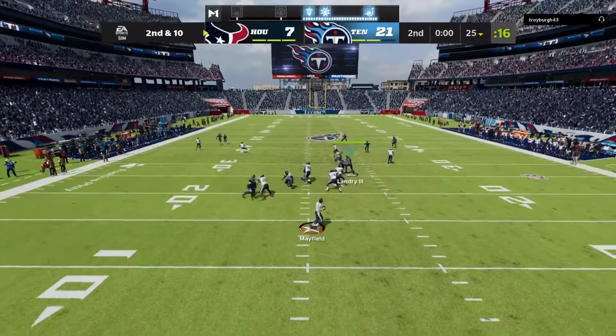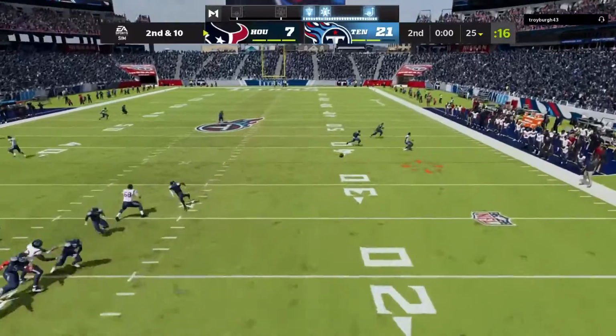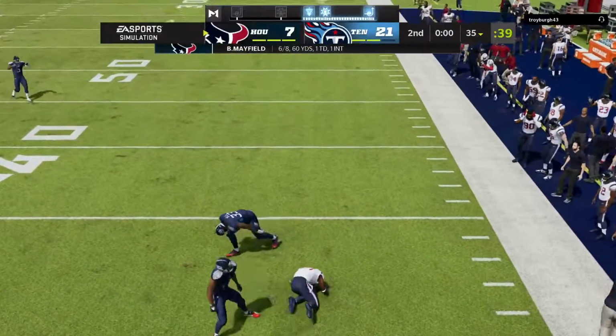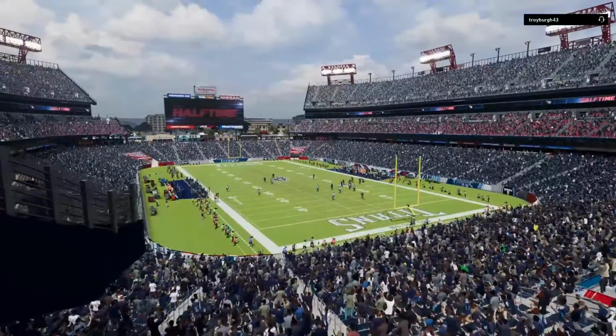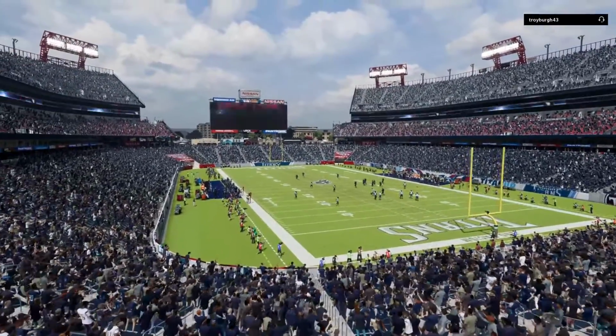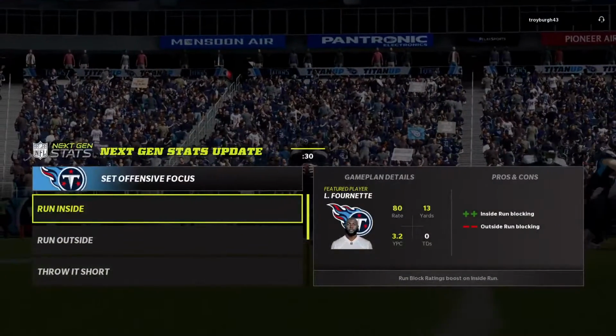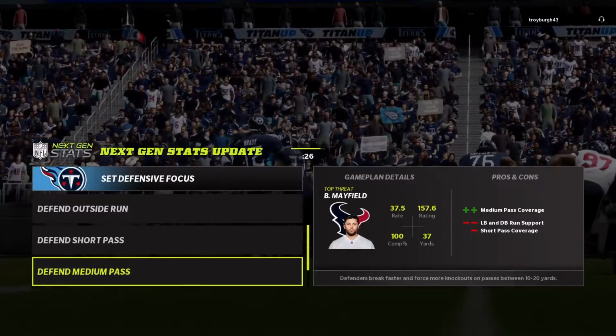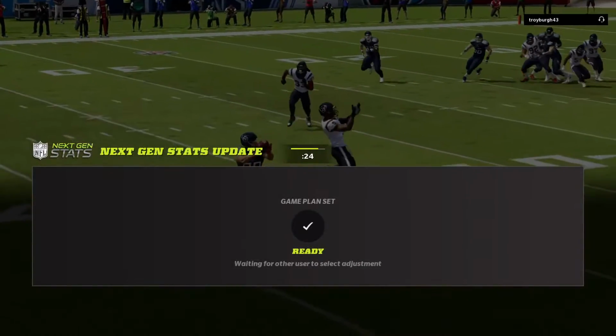Final play of the half, Mayfield. That one complete to Elliott. And up to the 35 before they're able to knock him down. So we've reached halftime here in Nashville, the Music City, with the Titans out in front. As we'll head down to Orlando, that's where we find our man Jonathan Coachman at our EA Sports Halftime Report.